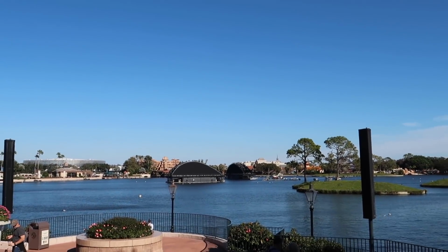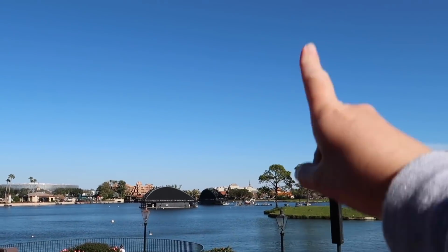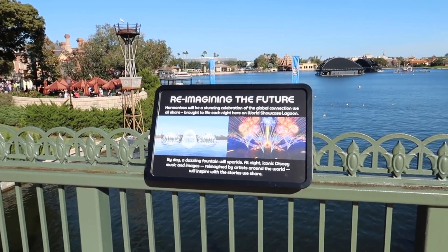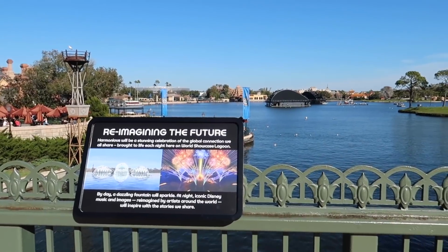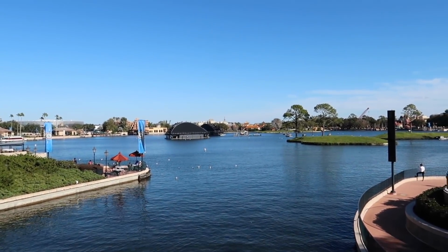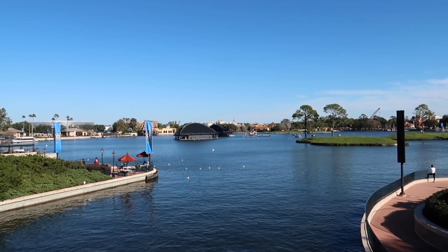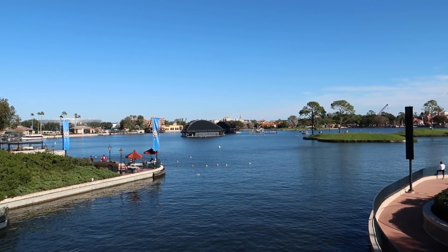So there are two, and from this angle it looks like one, two. Maybe they'll be around like this, and then there's going to be a centerpiece. In case you didn't see the vlog where I came out and talked about these, these are platforms that are going to be part of Harmonious, the new nighttime show at EPCOT. We do not have an opening date for this show, but they have been testing, and now there are two platforms out on the water.